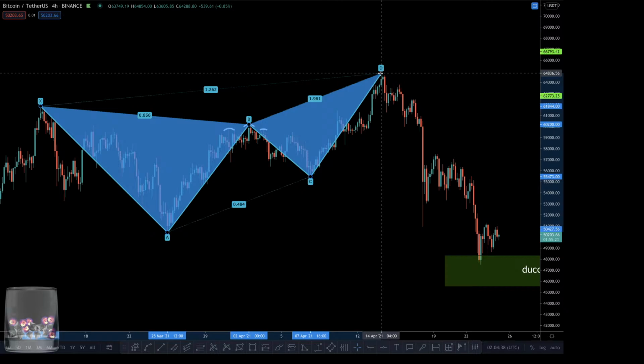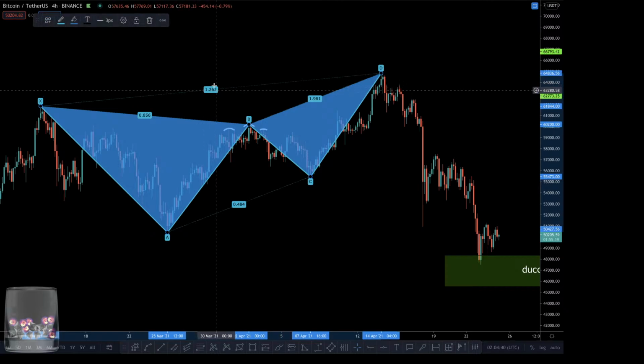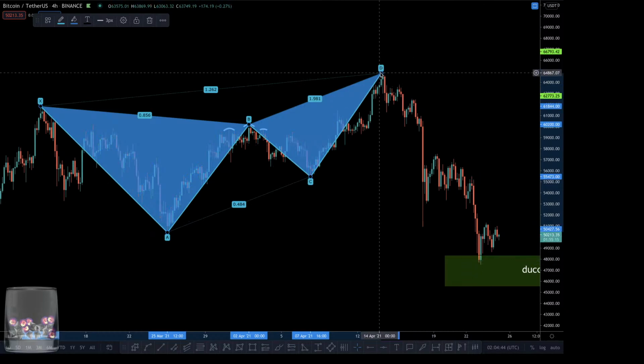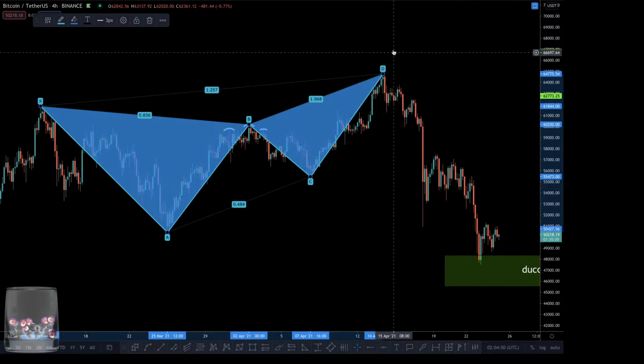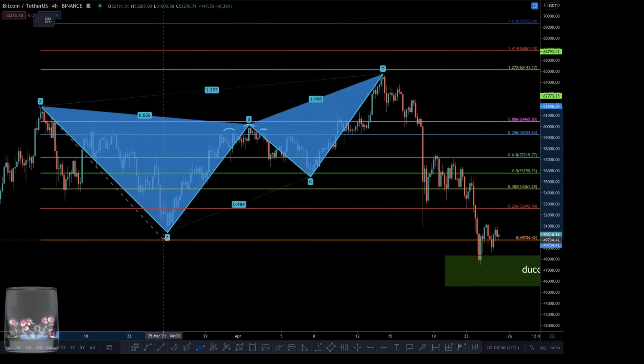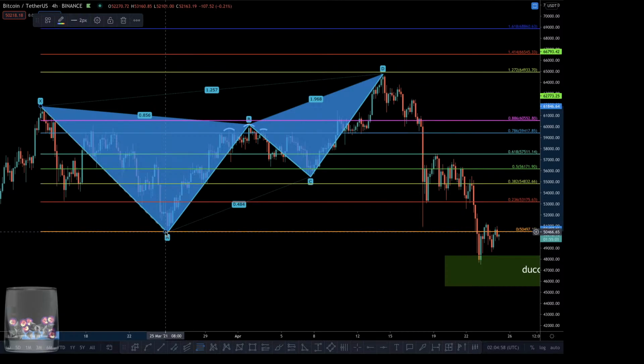But what we need to understand is once this hits a 1272, this butterfly is live, and this could dump at any given moment once it hits this 1272 area, okay? What am I talking about? I'm talking about fibbing from the X high to the A low, and you reached a 1272 fib extension.